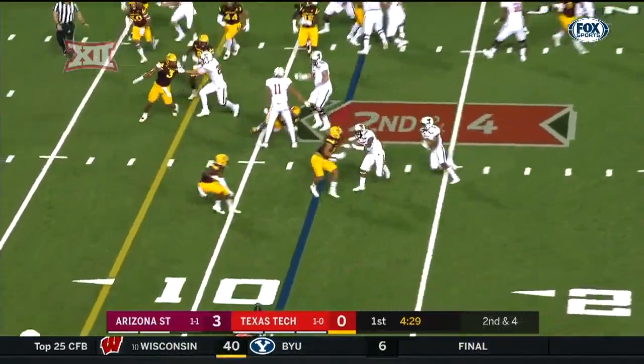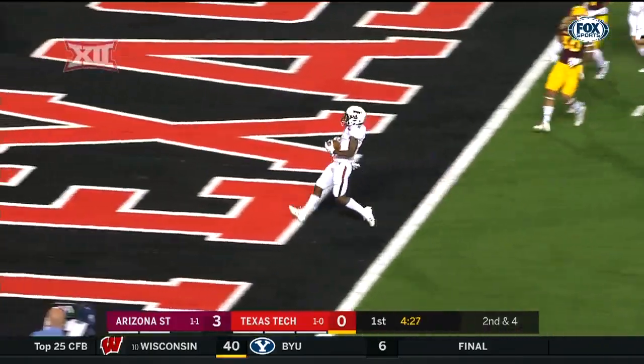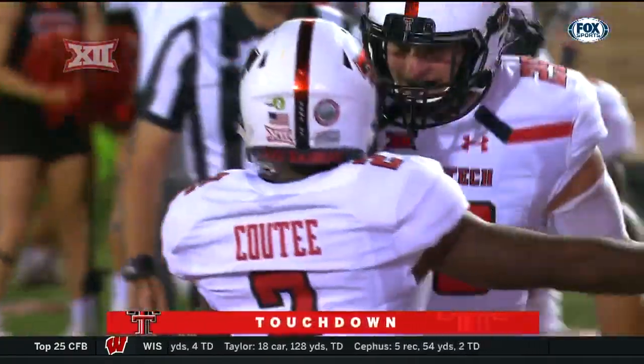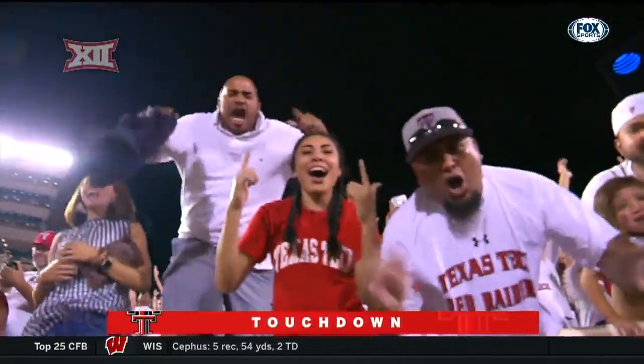It's a fly sweep for Kiki QT on second and four. He turns it upfield and will go untouched into the end zone. Texas Tech is on the board with a 12-yard touchdown run.